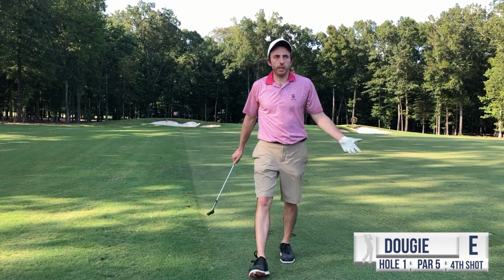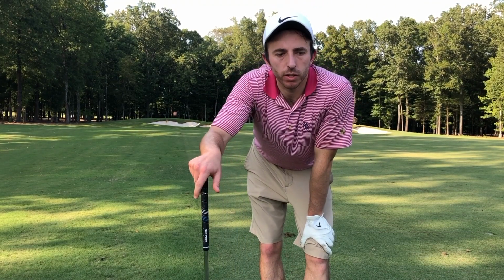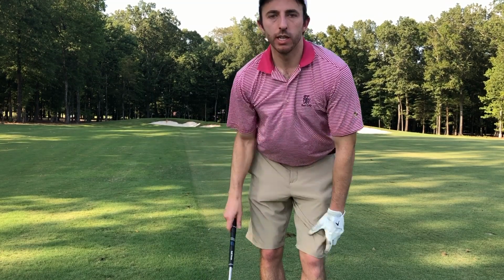Great distance control there. I left it out to the right, but very happy with that trajectory and that distance control, and the ball just stuck. So we are going to have a chance at par, see if we can convert.